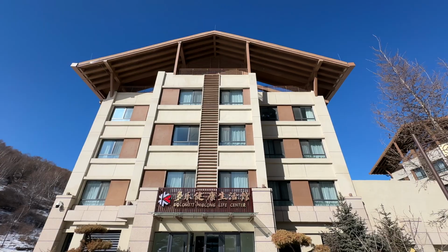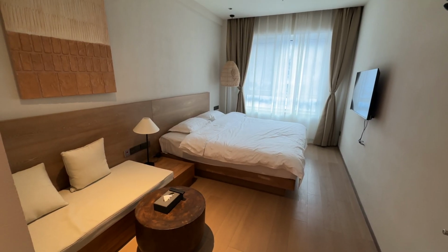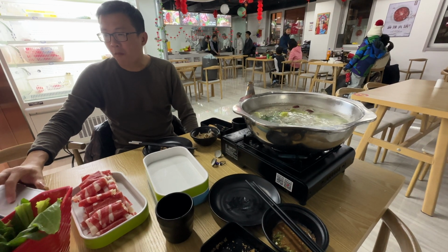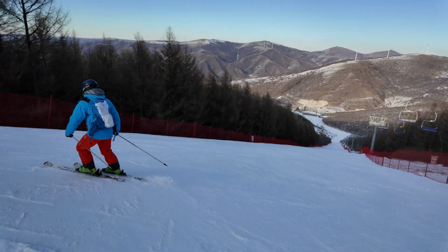The resort is a little way from the main town, so without a car you're limited to the hotel facilities and restaurants. Perfect if you want a secluded getaway, but not so good if après-ski is important to you.